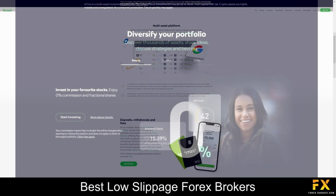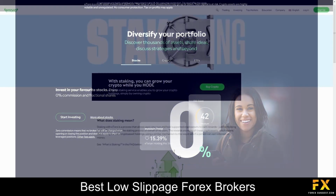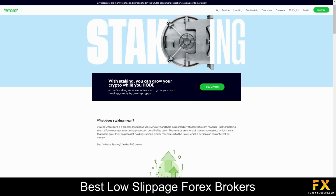The eToro retail account is a flexible all-in-one account that is suitable for copy traders, social traders, and beginners. This account can be used to trade stocks, cryptocurrencies, commodities, forex pairs, indices, and ETFs. The eToro retail account also allows users to stake cryptocurrencies, and it can be used for copy trading.